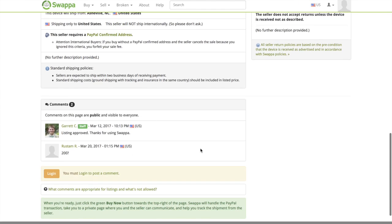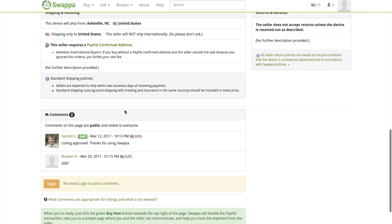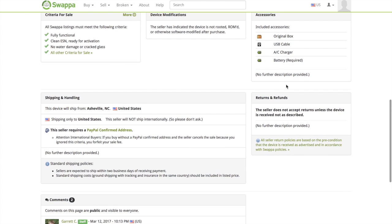So with Swappa, the seller just determines whether or not they accept returns. Some sellers say no returns. Look, it says this seller does not accept returns unless the device is received not as described. The times that I've sold on Swappa, I choose no returns because I try to only sell new things.